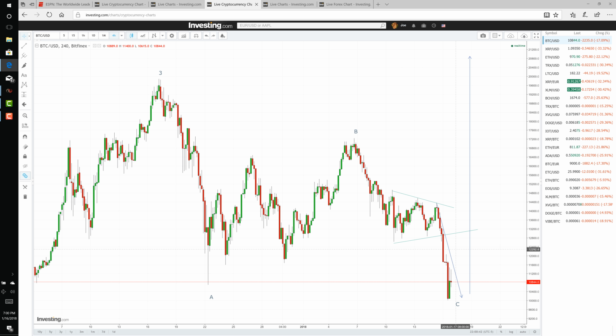I said price would continue lower for wave C. It was nowhere near this C. It was way up here at 12. As you can see, this is Elliott, and look where it stopped. It stopped at the 9,900 level where I had it projected. Now price could come down just a bit shorter to about 9,600 before it makes its way up. And then when it makes its way up, it's going to go above the 20,000.